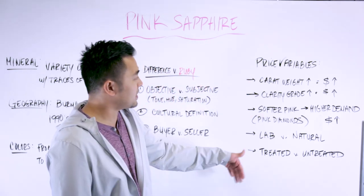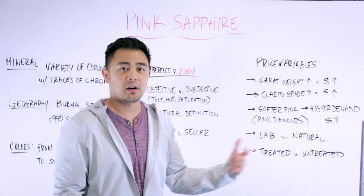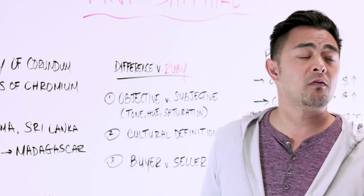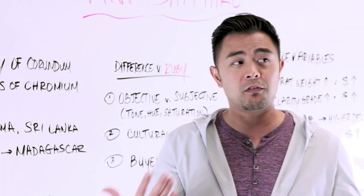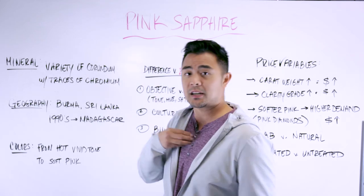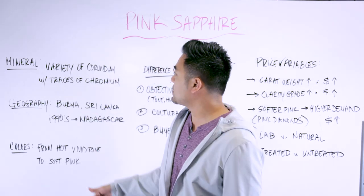So those are typically the variables that you want to look for, especially if you're in the market. If you're looking for a pink sapphire and you don't know what to look for, then these are typically the main points of what you should definitely consider, okay? So again, if you are in the market and you're looking for a pink sapphire for your engagement, for your pendant, for your necklace, or for just a piece of jewelry that you want to wear, then these are typically the variables.